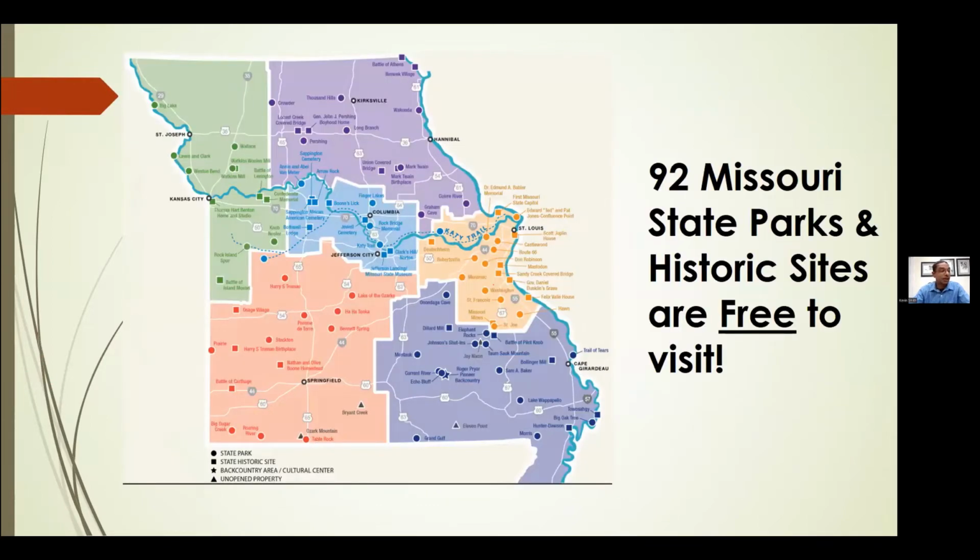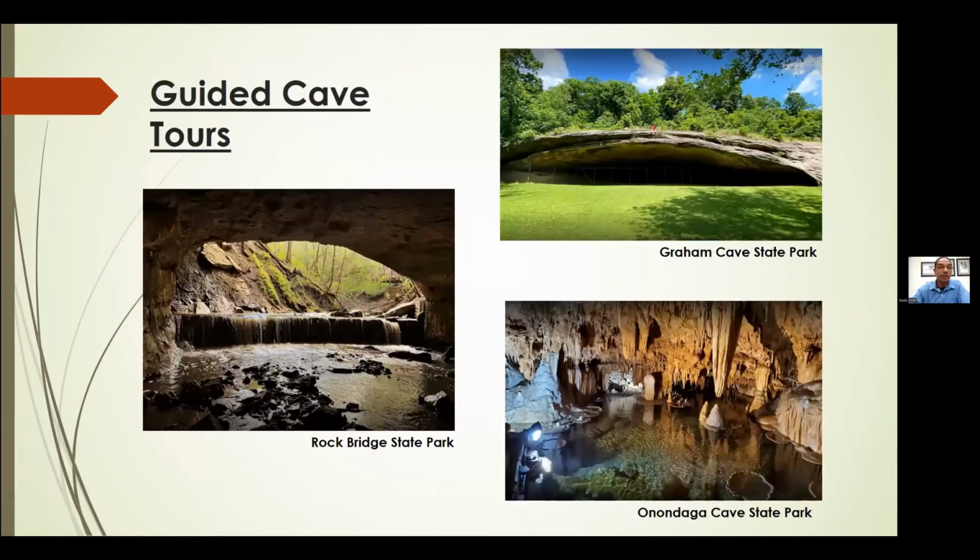Let's get started. There are currently 92 state parks and historic sites in the Missouri State Park system, and all are free to visit. There are many outdoor recreational activities that take place at various parks of the state. For example, we have guided cave tours. Missouri has long been known as the cave state with 6,400 plus documented caves in Missouri.